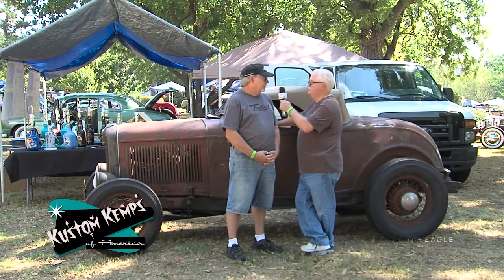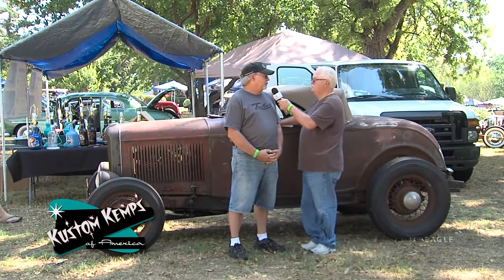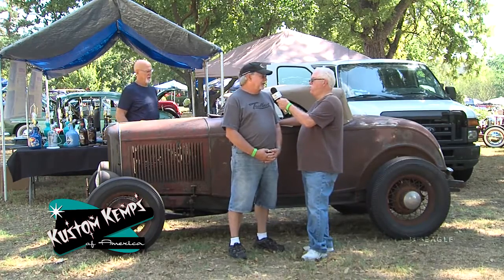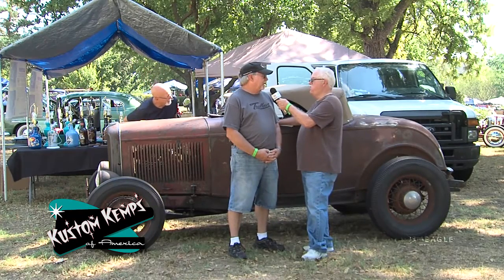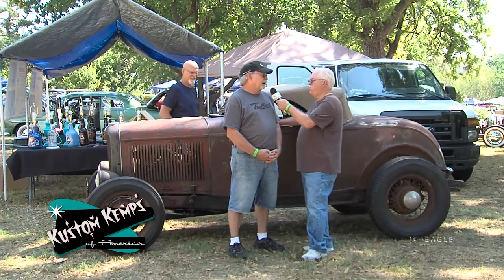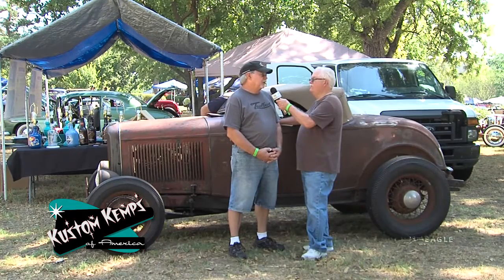How did you find this? Well, I was at the Los Angeles Roadster Show. It's on Father's Day weekend every year, and these two guys called the Kennedy brothers, they wheel and deal a lot in these kind of cars. And I'd been looking for a roadster body for a long time. 32 roadsters are really hard to find, especially in the Midwest.